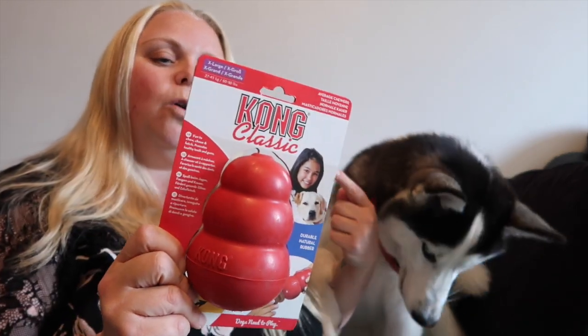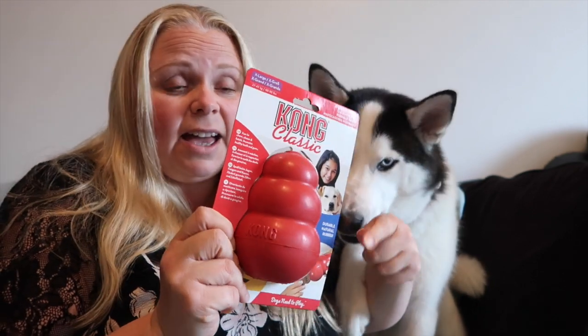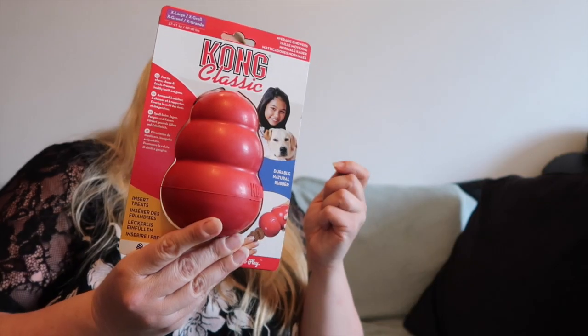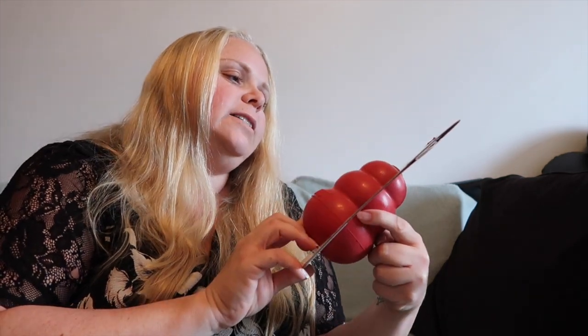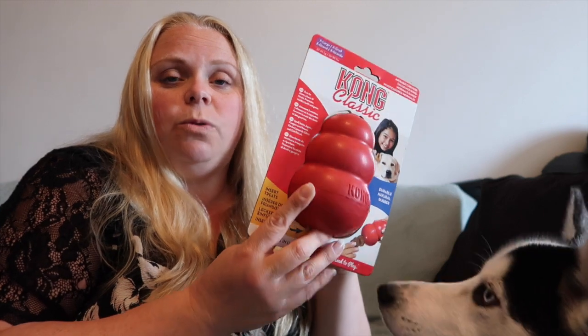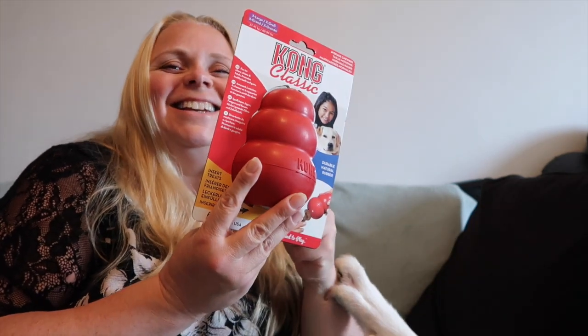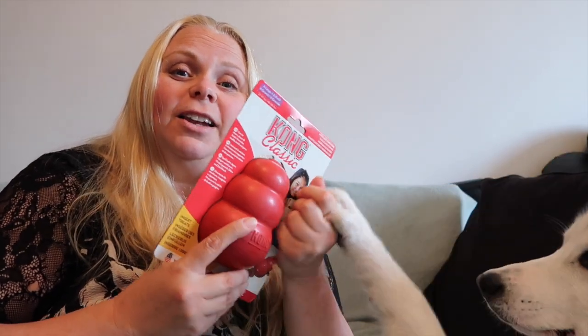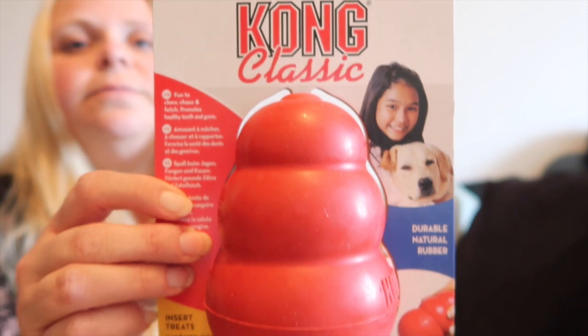So yeah, this is the Kong, and what we did with the other one, you can put treats in there. We actually put peanut butter in there, kept her occupied for ages, because when they get bored, they get mischievous. That's when things get chewed and holes get dug and things like that. So she really enjoys this. This is the extra large one, for dogs that are 60 to 90 pounds, 27 to 41 kg. Well, we've had her weighed today and she is 21.6. Last time she was weighed, she was 9.8 kilos. So she's grown quite a lot. That's the Kong Classic.